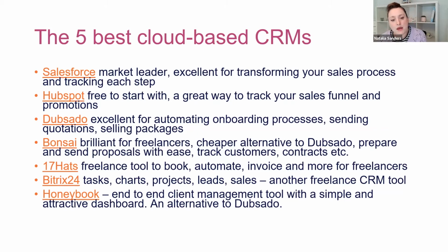to click through to. The most famous one that you might have heard of in this industry is Salesforce. Now, Salesforce is the market leader. It's the one that will always come up top on your search. And it really is sales focused. It is excellent for transforming your sales process, and it will track each and every step. So if you have a team, Salesforce is brilliant. If you want to really drill down into the areas of your sales process or a funnel, Salesforce is excellent for that. It's got a very nice, clear dashboard, really easy for working with a team.